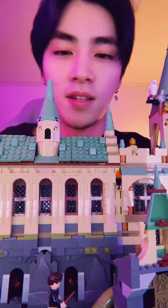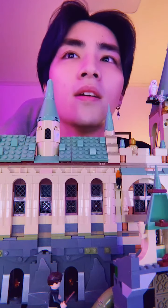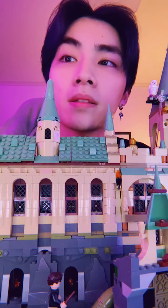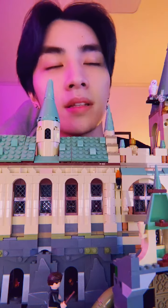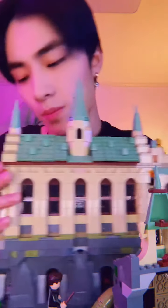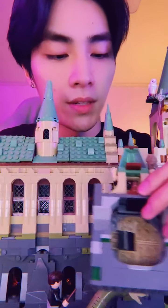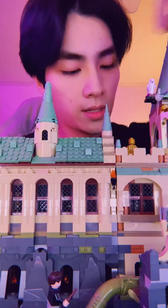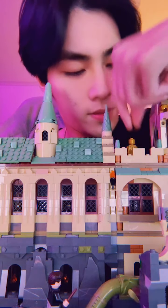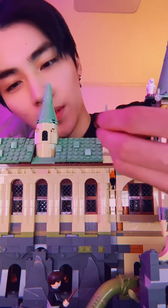What does that mean? Is that something I'm missing? Why is there a frog in Harry Potter? I know Ron's pet is a frog, right? But why are there a lot of frogs right here? I can find a green one, and I can find a brown one. Yeah, I can even find another brown frog right here. Right. Why?